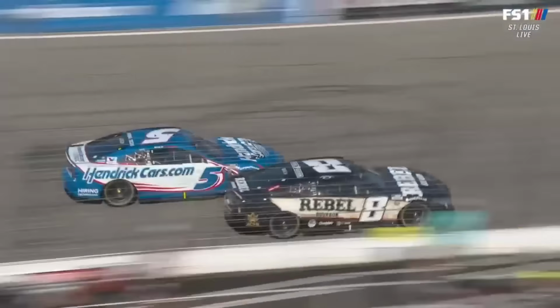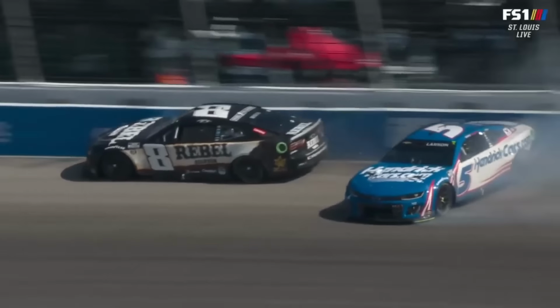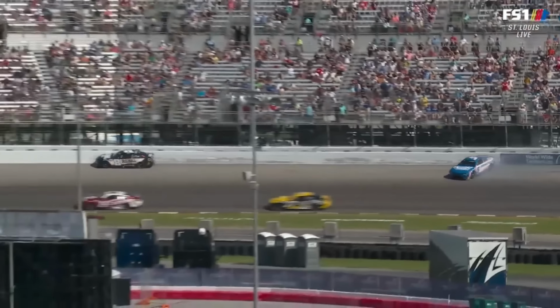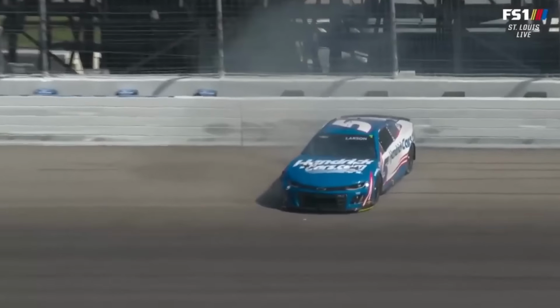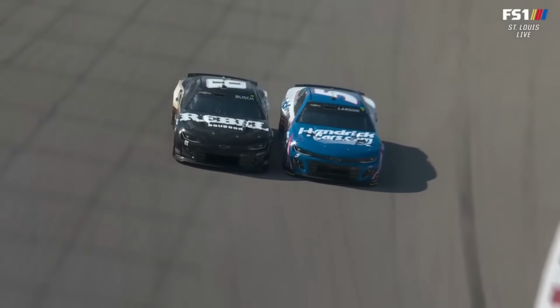I think that they make a little bit of contact right there. Kyle Larson trying to side draft, and I think Busch is frustrated with that. Squeezes him down the racetrack, and then Larson spins out into the 8, and they both hit the fence. So I think Kyle Busch was frustrated with Larson. You see him way down the racetrack. Let's hear what he said.